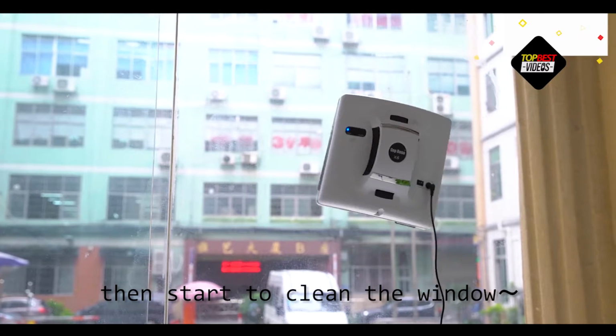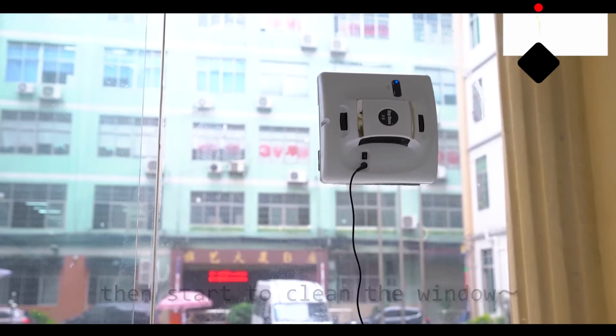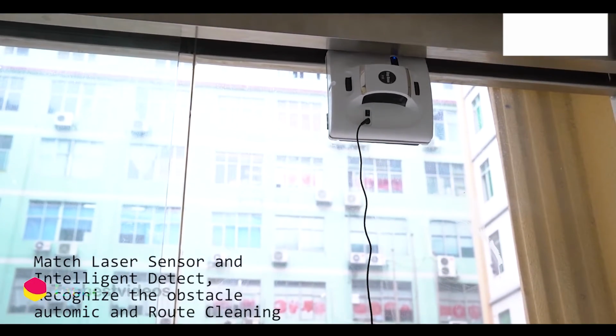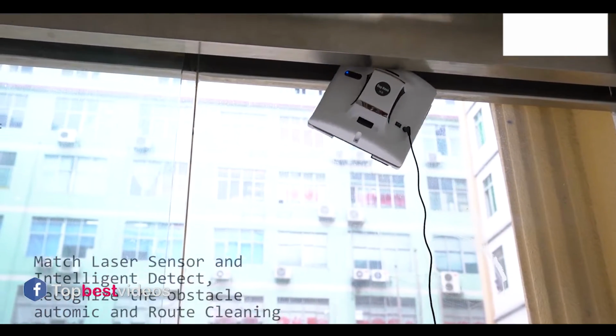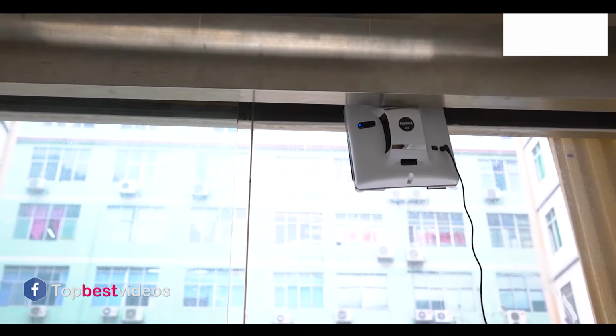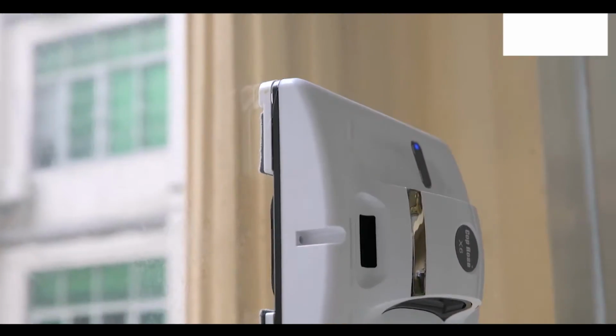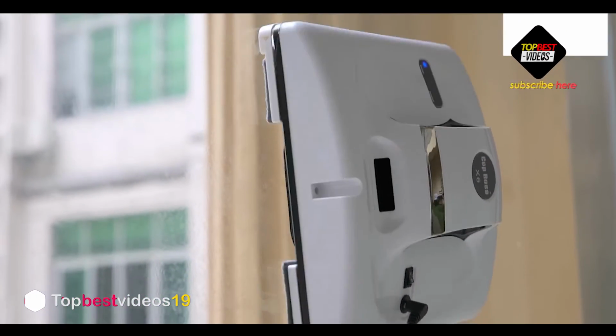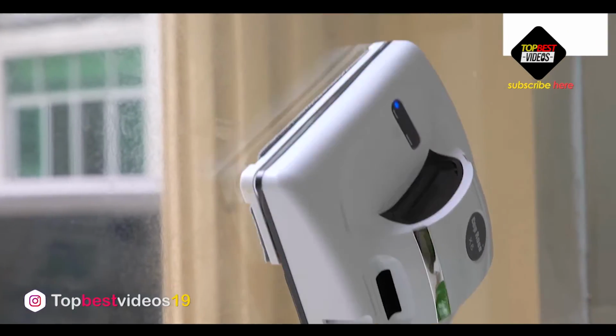All you need is to simply press that start button, or even better, just go for the remote controller to get the robot to clean your windows for you. It is capable of cleaning out oil stains, dust and all sorts of dirt thanks to its strong absorption capacity. Plus, it is designed to clean windows thoroughly, especially with its 3 cleaning routines that save you time.